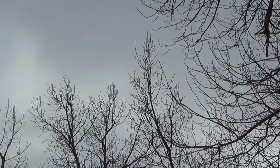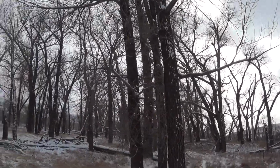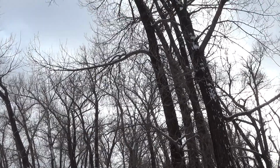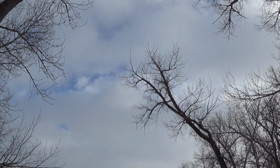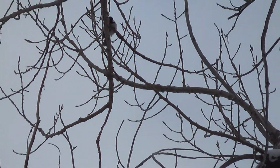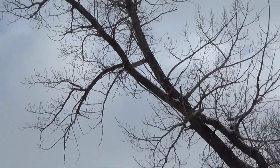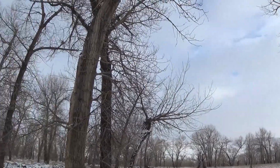Finally, I was wondering when I was going to see any eagles today. Too bad I couldn't get in this viewfinder fast enough, but I just saw a big bald eagle passing over by, checking out what was going on, no doubt. There's a few chickadees in the trees here. See if I can get one of them in the shot. There's one. The bald eagle was really flying high today. I was surprised.